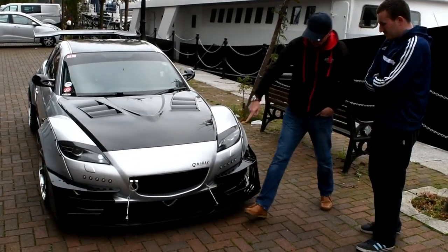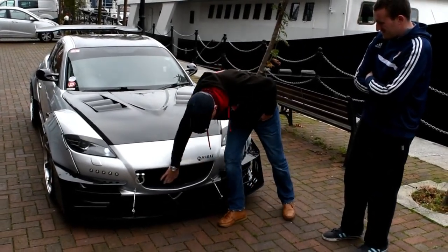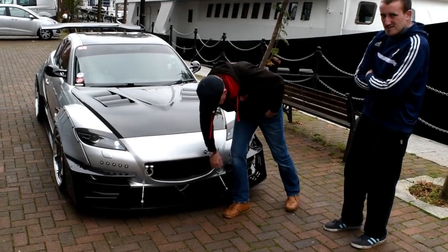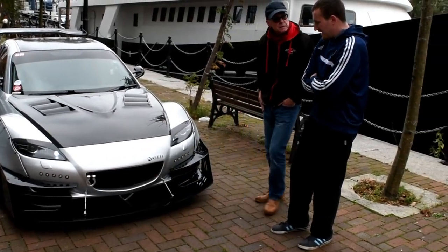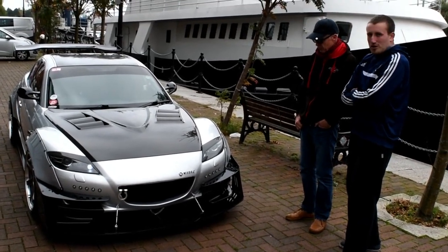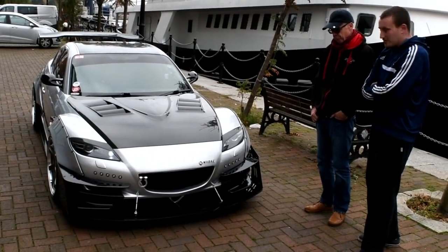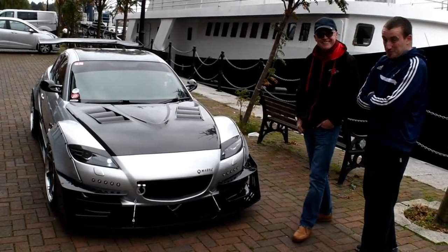We also changed the front grille, getting rid of the original front grille to just allow access to the Racing Beat ram air. So you've got the Racing Beat ram air duct on the factory airbox. Yeah. Well, we'll probably come to the engine bay at some point later on in the video, because there's more treats for you in store there, everyone.